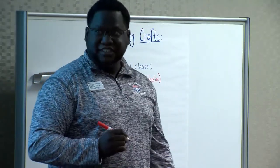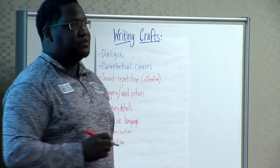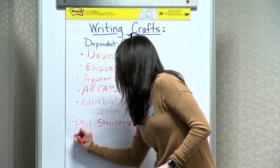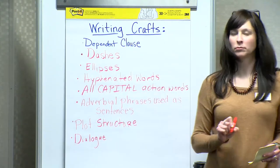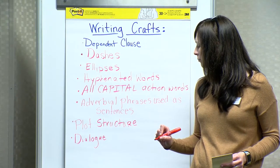Anything else? Characterization again, okay. Structure, okay. Plot structure, if you want to add that. And then you might even want to put some check marks beside characterization, because it's been mentioned. And then repetition, maybe. Dialogue. Okay. Good. Anything else from that group? Ooh. Adding anecdotes.